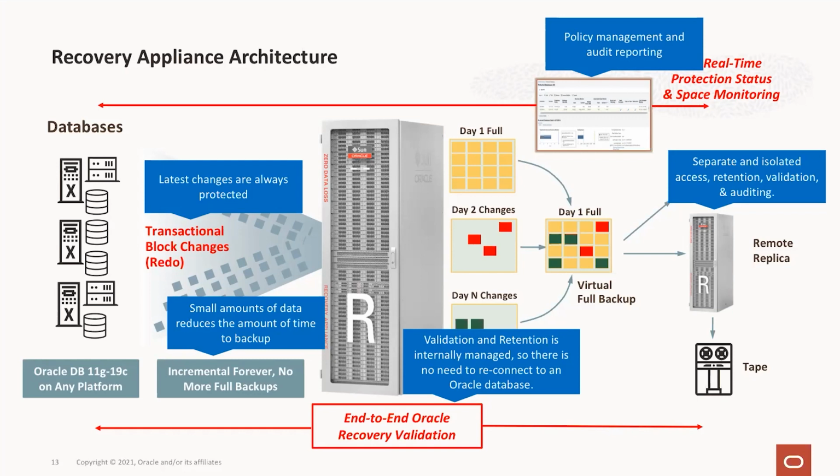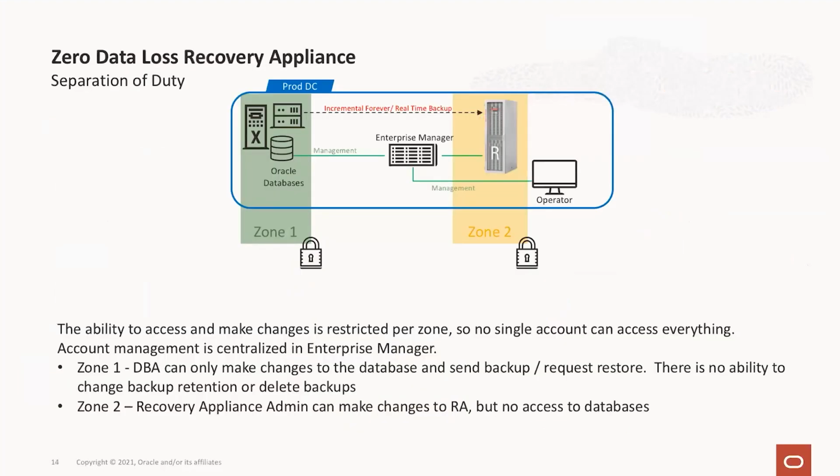And of course, auditing happens on this recovery appliance just as it happens on this one. So any changes are audited on both sides, so you see them separately. From a separation of duty perspective, I talked about that earlier. Can the DBA make changes to the backup? The recovery appliance allows for a very strict separation of duty.